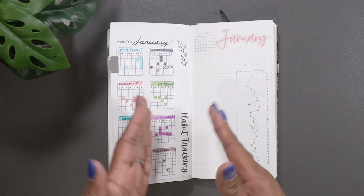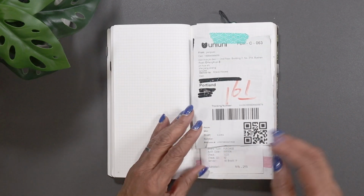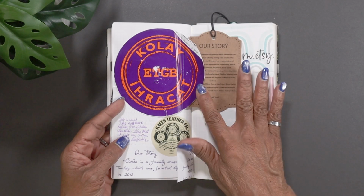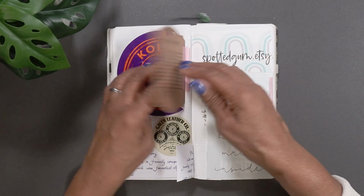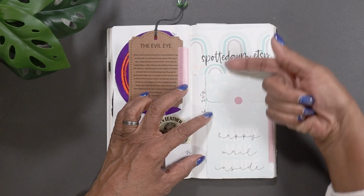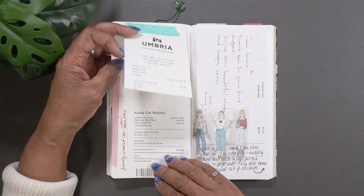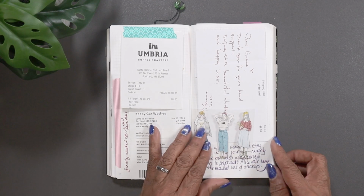2 more things about this planner. I love doing ephemera. I love collecting the ephemera. And I started doing these pages where I'm just collecting stuff. This is what I got from the Galen leather when I got it. This is, remember I told you about that? The evil eye. I stored it in here, so that's in here. I love this packaging that she did, Spotted Gun did. I love the packaging. And so I put it in here, and then all sorts of stuff. And then if I tip it in, I just write what it is. Here's more packaging in here.